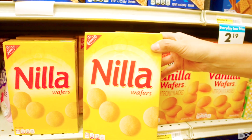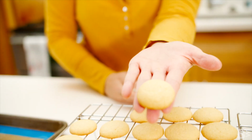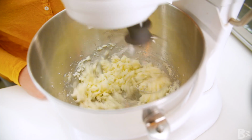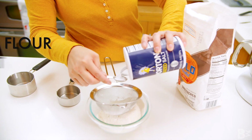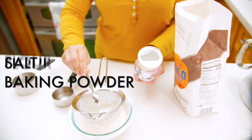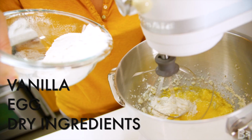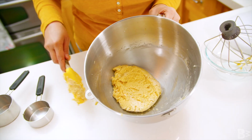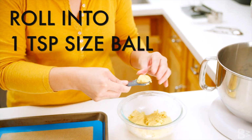If you wanna do it the easy way, we can just go out and buy a box of Nilla wafers, which are delicious and awesome, but that's not how we roll here at Baking with Chickens. I like to make everything from scratch whenever possible, but don't get me wrong, sometimes I'm super lazy and I'll just go buy a box. We're gonna cream our sugar and our butter, get our dry ingredients together. And then I'm just gonna chill this for 10 minutes so it's easier to roll and bake. So our dough is chilled and we're gonna roll them into little teeny tiny balls that are about 1 teaspoon.